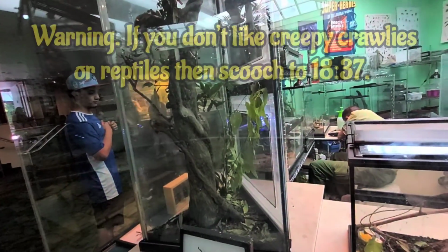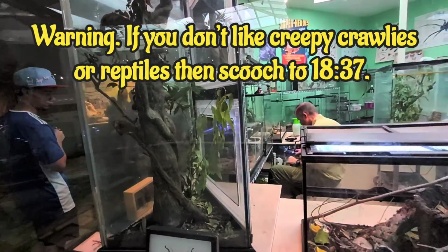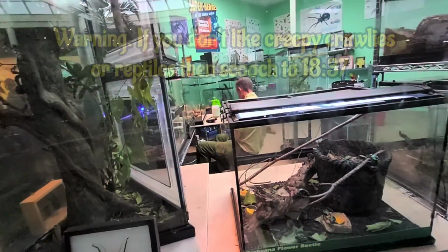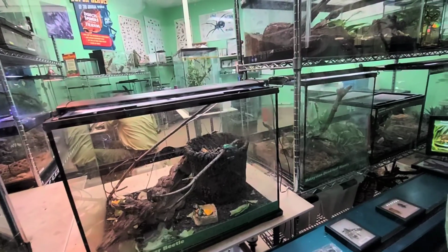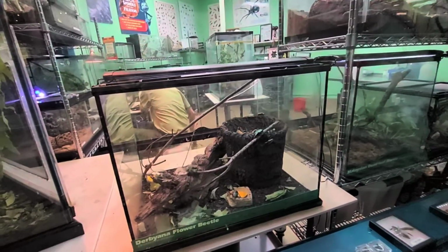Okay, we're in the conservation station where they look after species that may need a little help. There's a bit of a scrap going on there.